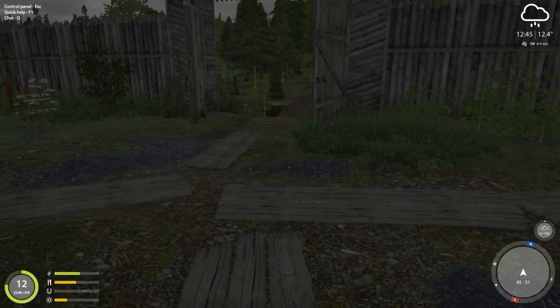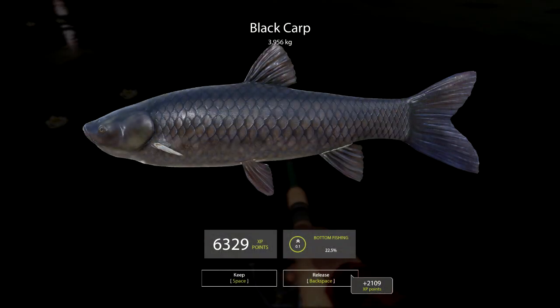Now let me go ahead and show you this fish real quick, because I didn't get a chance to record it, unfortunately. 3.956 kilograms, 6,329 XP. Not bad, guys. That's not bad at all.